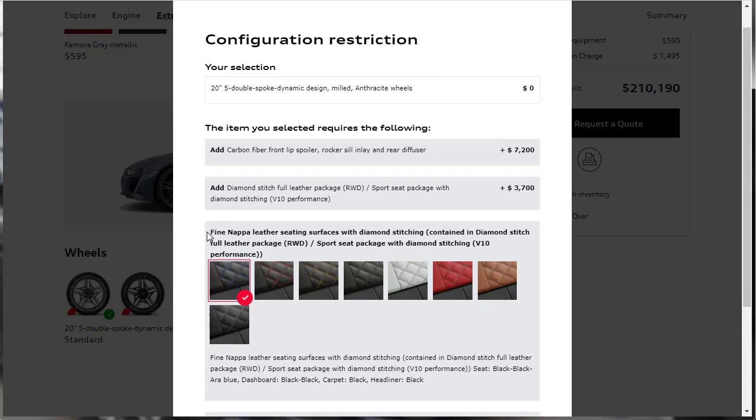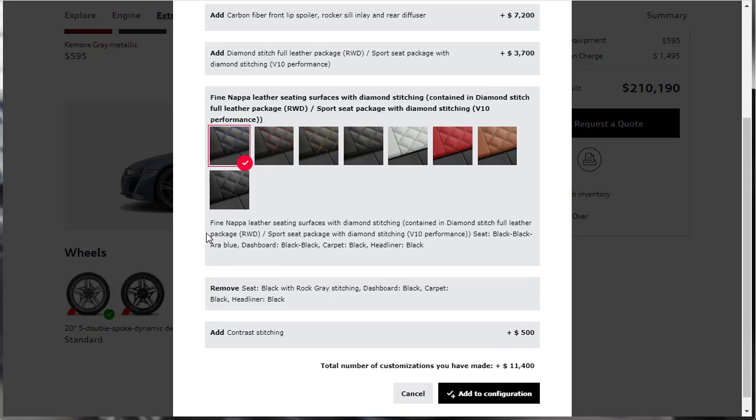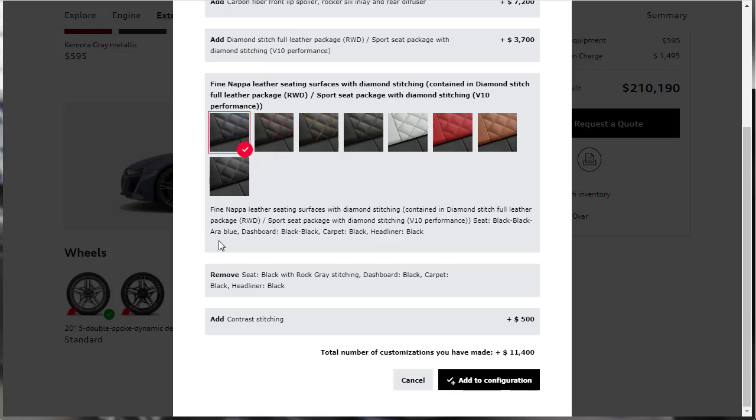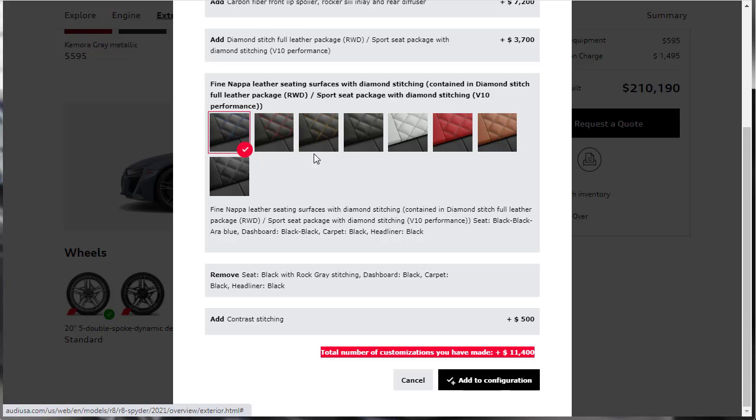Okay. Well, let's do that then. Let's see about all that. It's going to be a very expensive option. It would add $11,400 to our total.